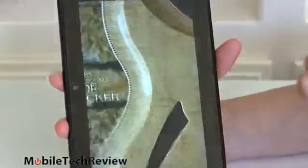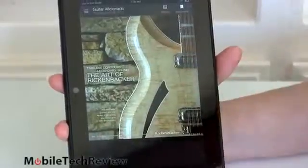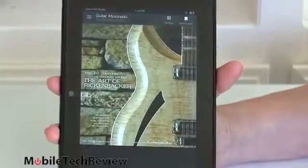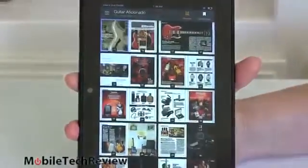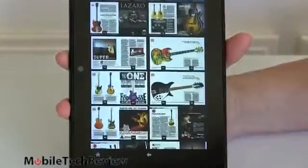And you can double tap on it to fill the screen if you want, just like that. And we can bring up navigation for the magazines as well. That's stayed pretty much the same. We've got bookmarks here. And here's our browse feature. We can go through all the pages of the magazine and browse quickly.